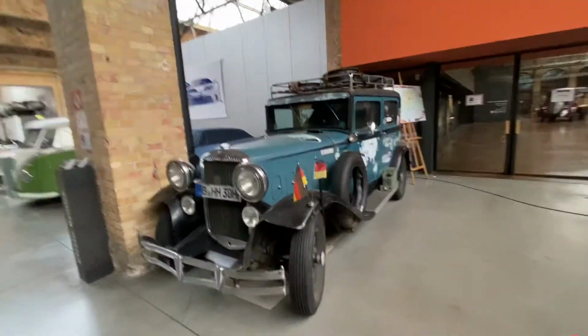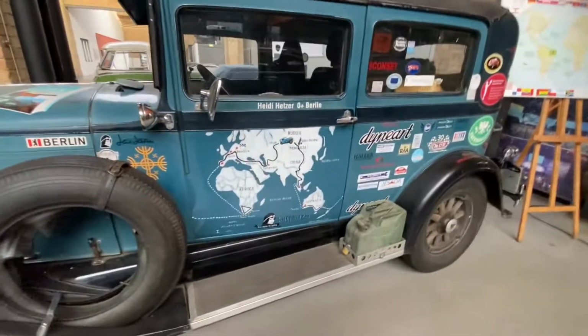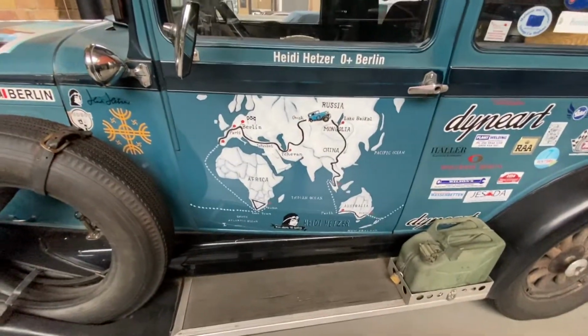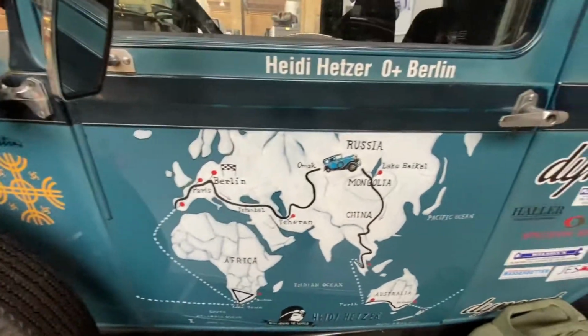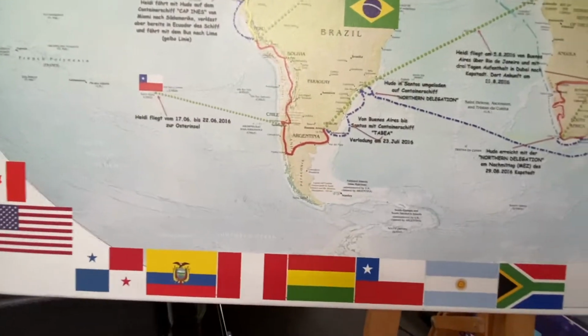This vehicle's a strange car. It looks very... It looks like this person went around the world in this thing. Oh, there's a map here.